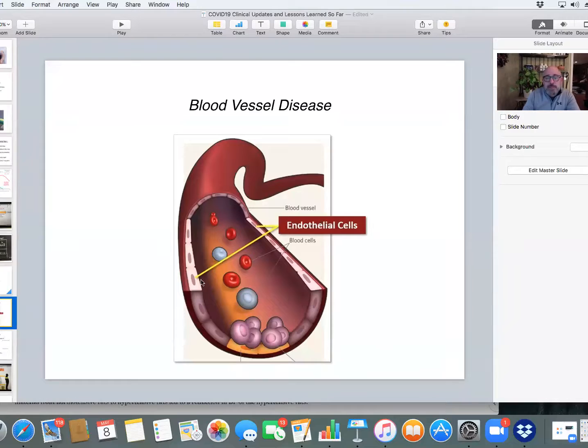What you're seeing here is a picture of a blood vessel. And the walls of that blood vessel are lined with endothelial cells. When these cells become damaged, they're splitting open, basically rupturing, and the red blood cells that you see here that carry oxygen are leaking out. Can't get the oxygen to the tissue. That's why the ventilator isn't going to do anything. The ventilator is taking over the function of the lung, as though the lung has failed. But the lung hasn't failed. The blood vessels carrying the oxygen have failed.